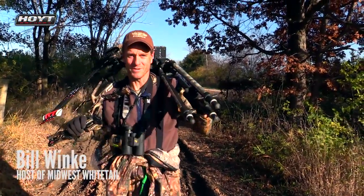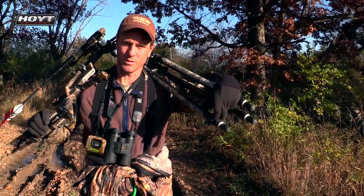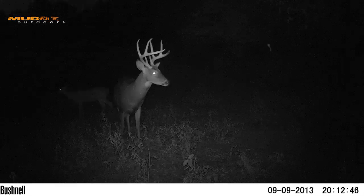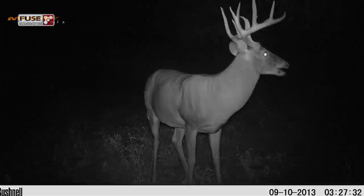Welcome to Midwest Whitetail. Today's the 10th, and I'm heading back into a spot that I've hunted quite a bit this past week. And there's a reason for that. With all the trail cameras that we ran on this farm during the late summer, there was one spot that had the most mature bucks on it, and that was back here by this Redneck blind in this area that we call the killer stand.